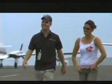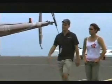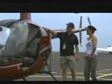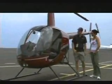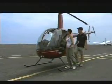Well, this looks pretty nice. Well, let me show you around. This is a Robinson R-22 helicopter. In fact, this is a brand new model, just came out last year. It's a two-seat helicopter and one of the most reliable helicopters ever built.